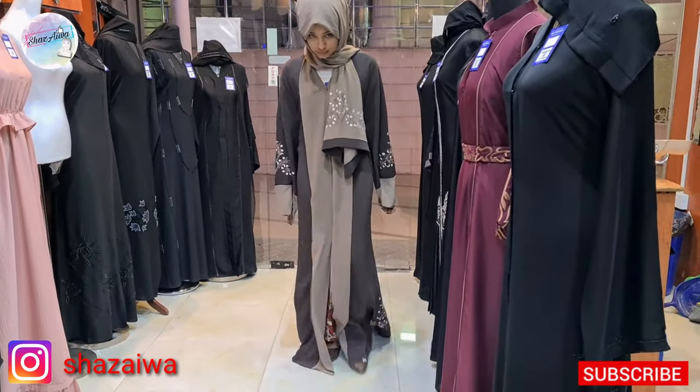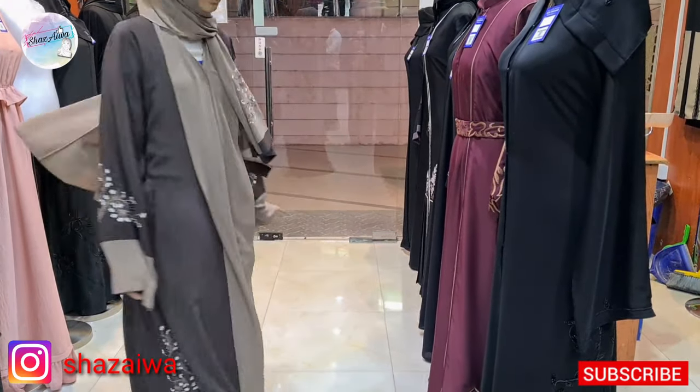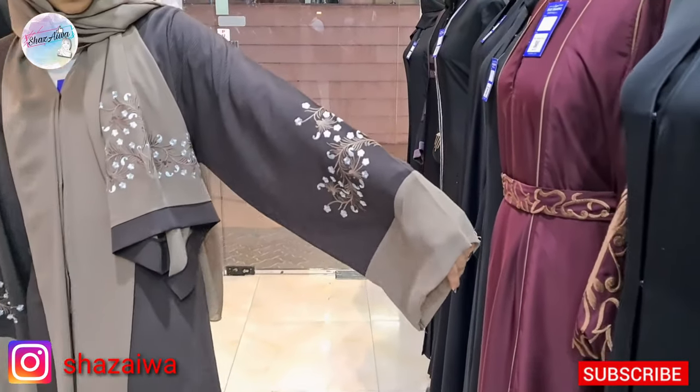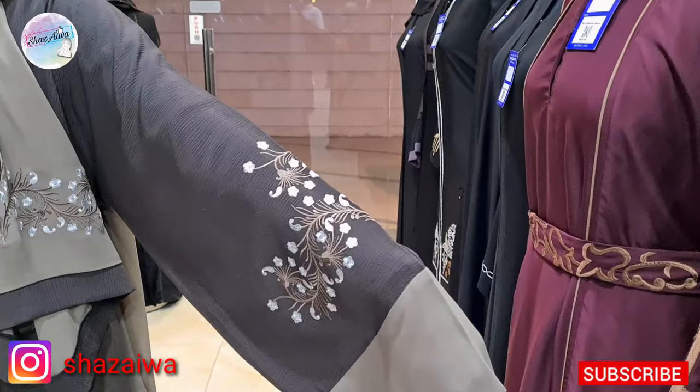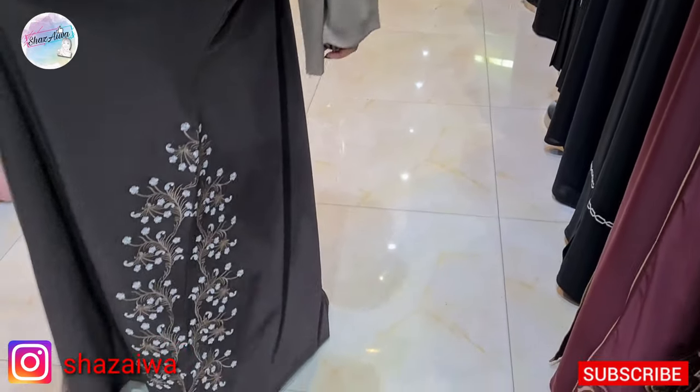So this is the next one I chose. As you can see, it has a very good color combination and it is also a thread work. It didn't fit me, the size was too big, but I wore it to show you.